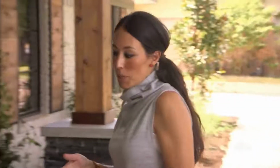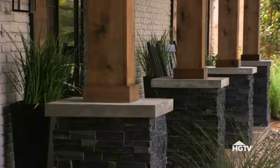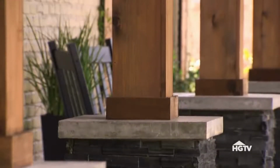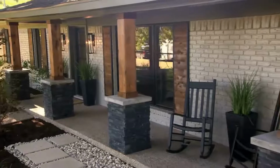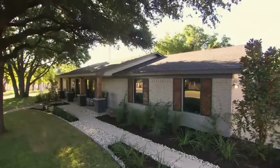One of my favorite things we did on this porch was really draw it out. And one of the things I really wanted to do was really beef up these columns. So we added a rock skirt, this great concrete ledge, and then these really pretty cedar posts. The key is that your eye goes to the center of the house, which is the porch. And I think all these elements really brought this home alive. You know, I really think it added a substantial amount of curb appeal, and I really feel like now this house is set apart.